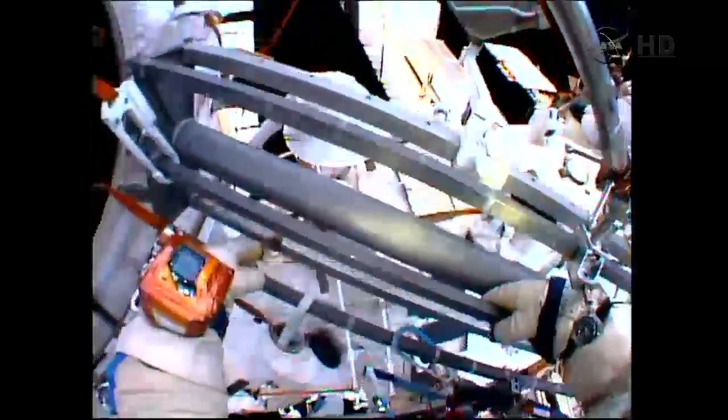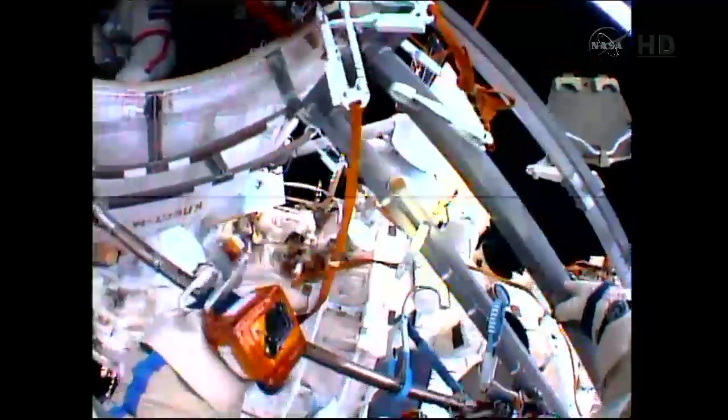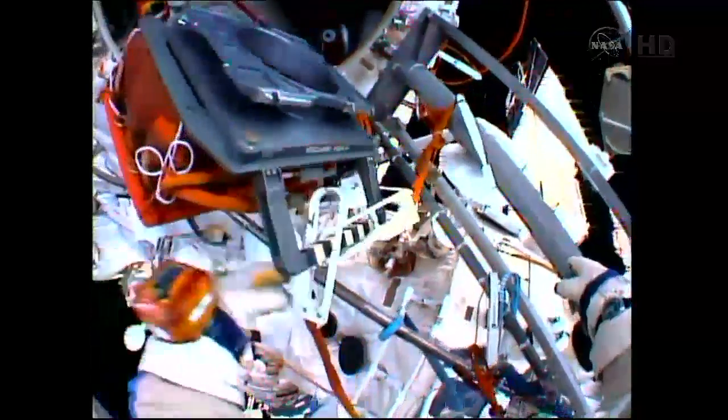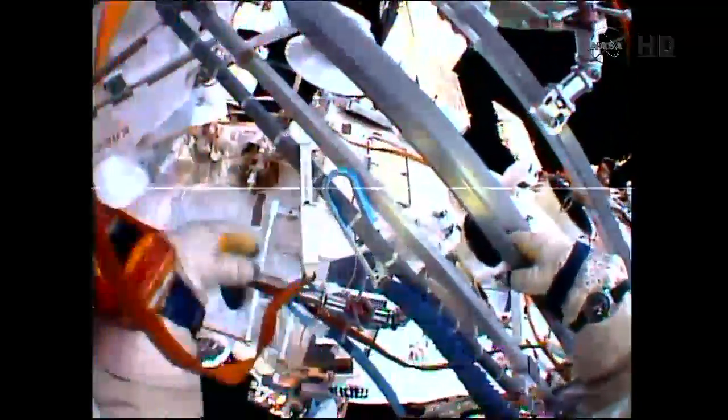You got it? I got it. The second Expose R hook is on the EV ladder. Got it. I am going.